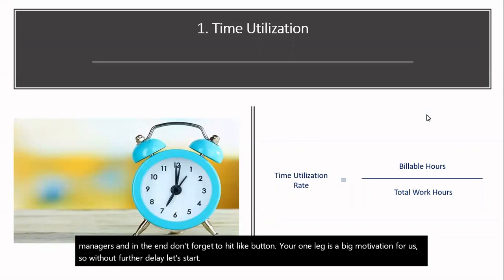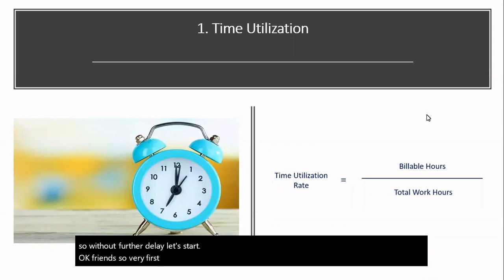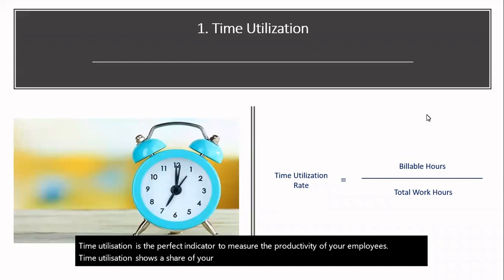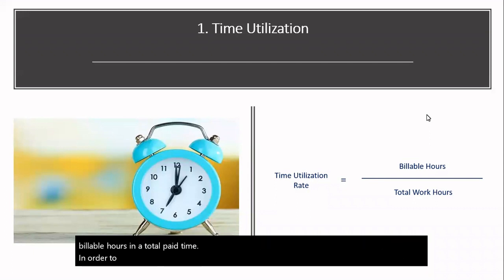Okay, friends. So the very first KPI is time utilization. In a service company that sells the work hours of its billable staff, managing employee time is crucial. Time utilization is the perfect indicator to measure the productivity of your employees. Time utilization shows the share of your time worked on client-related projects, known as billable hours, in the total paid time. In order to have full control over time utilization, companies use simple billable hours trackers.